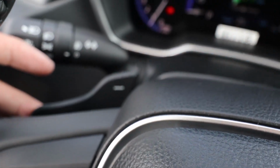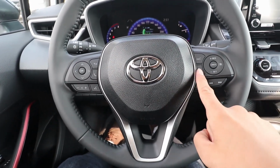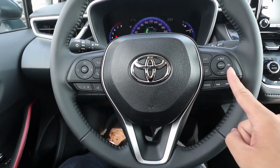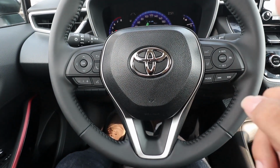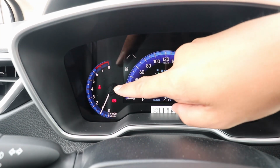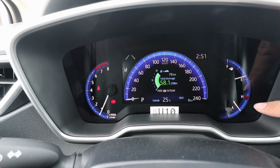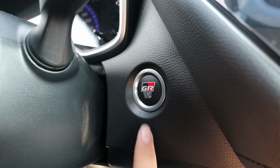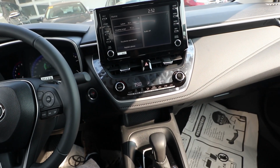You do get paddle shifters. The Altis GR-S gets Toyota Safety Sense. So you have lane departure warning. You have forward collision mitigation. You have adaptive cruise control. You don't get rear cross traffic alert though, and blind spot warning. Your speedometer is digital, but you get an analog tachometer, an analog fuel gauge, and an analog temperature gauge. You get a GR badge on the start-stop button. Yeah, so overall, in terms of design, it still looks okay.